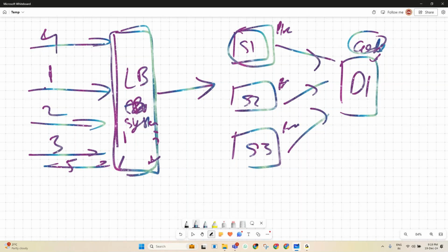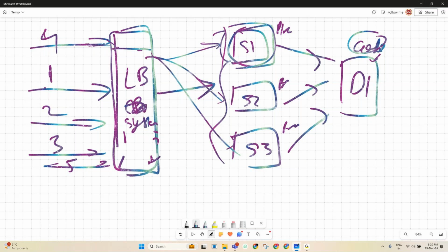Now this request is coming. There are 3 systems. Where will I send this request? Isn't it a question for all of you? Should I send it to S1? Should I send it to S2? Should I send it to S3? Because there are 3 systems. If it is only one, it's easy. But now the problem is, will I send this 4th request to S1, S2, or S3? Are you getting the problem here? So the load balancer does that duty.